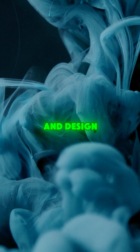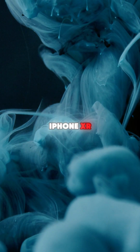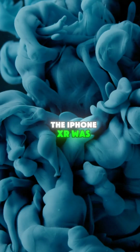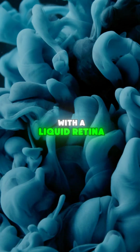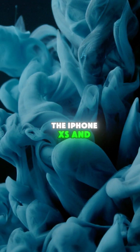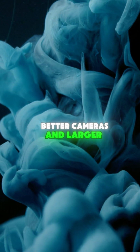of technology and design. In 2018, Apple released the iPhone XR, XS, and XS Max. The iPhone XR was a more affordable option with a Liquid Retina display and a range of colors. The iPhone XS and XS Max had improved performance, better cameras, and larger screens.